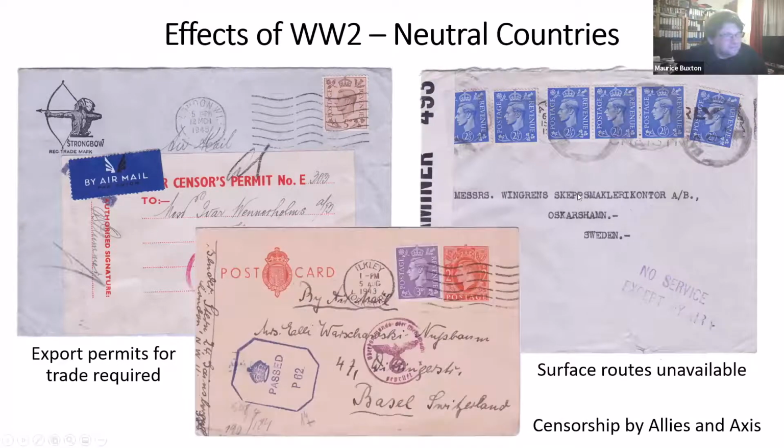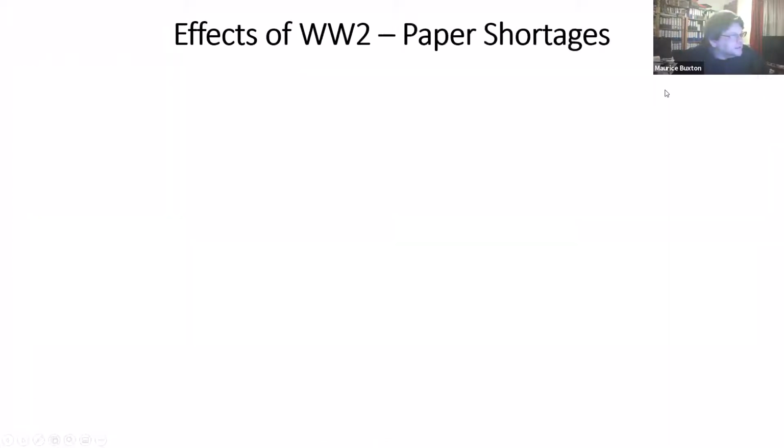And censorship obviously delayed things quite a lot, especially if you were going to places like Switzerland in the middle of Europe. So you got caught up in both the Allied censorship and the German censorship. There's a sort of blue stripes on the back of that card where they were testing for secret writing.